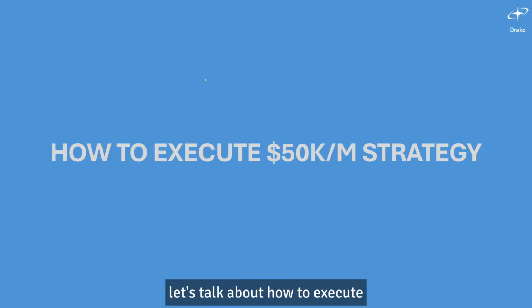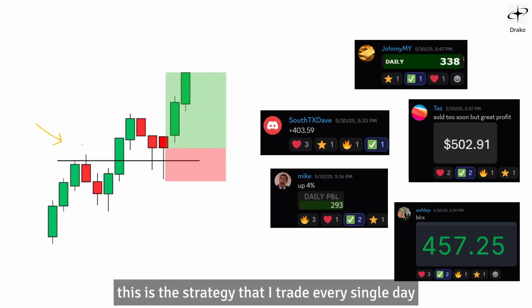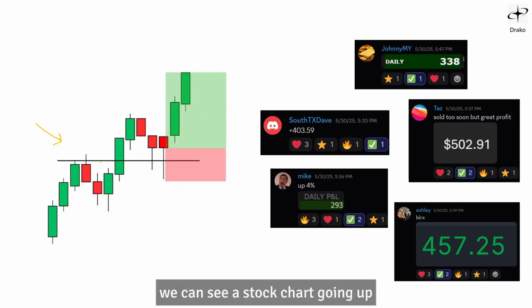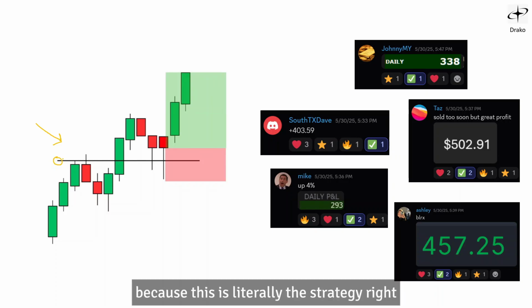So now let's talk about how to execute the $50,000 per month strategy. So you can do it, copy it, do the exact same thing. So let's talk about this pattern to the left. This is the strategy that I trade every single day. So we have to talk about a few things. We can see a stock chart going up, but there's more to it, right? The first thing I want you to notice is this black line over here. This black line is going to be super important because this is literally the strategy, right?